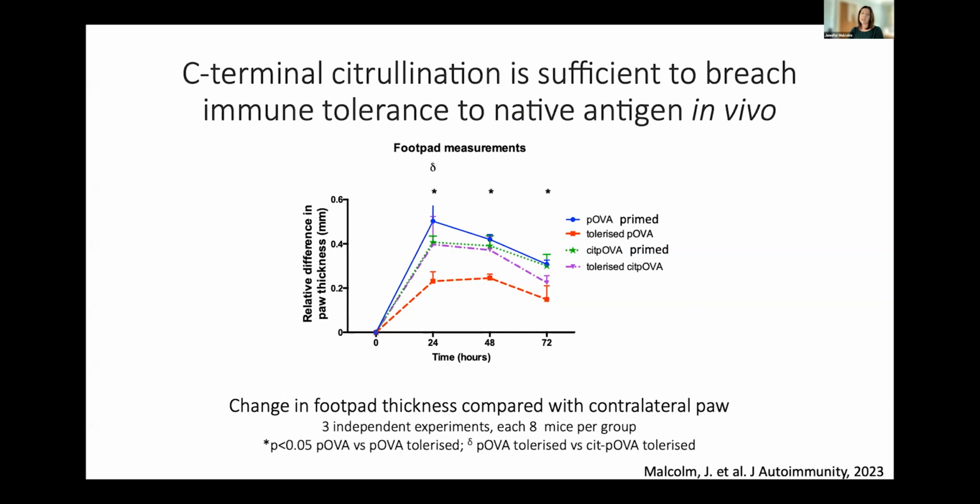But when we looked at systemic immunization with our citrullinated peptide, we can see that regardless of whether they had ovalbumin in their drinking water, they developed significant paw swelling. And in our tolerized P/CIT mice shown here in purple, the paw swelling was significantly greater compared with our tolerized mice with the native P/OVA. So these data demonstrate the capacity of C-terminal citrullination to breach immune tolerance in vivo.